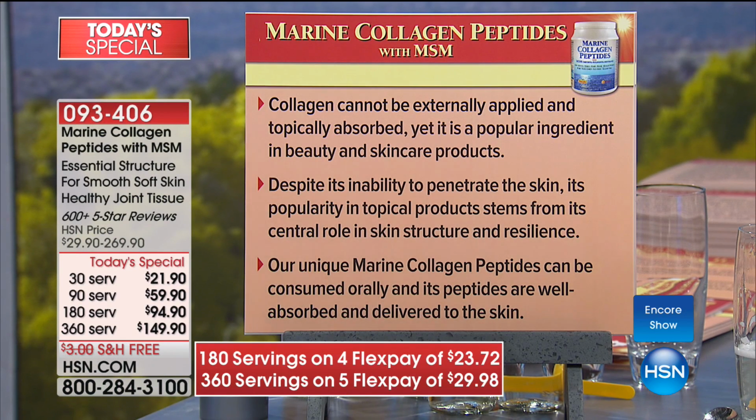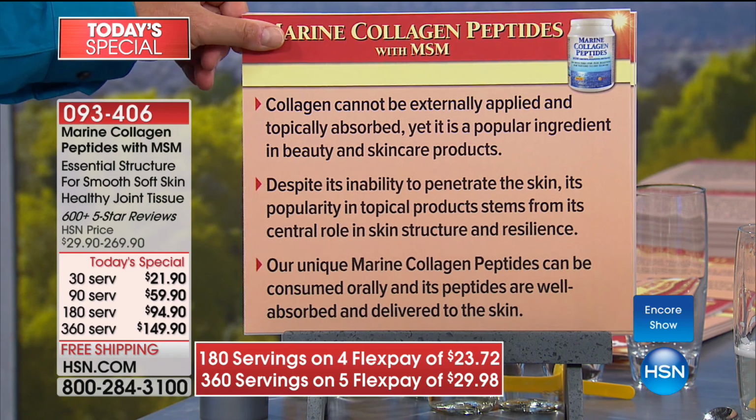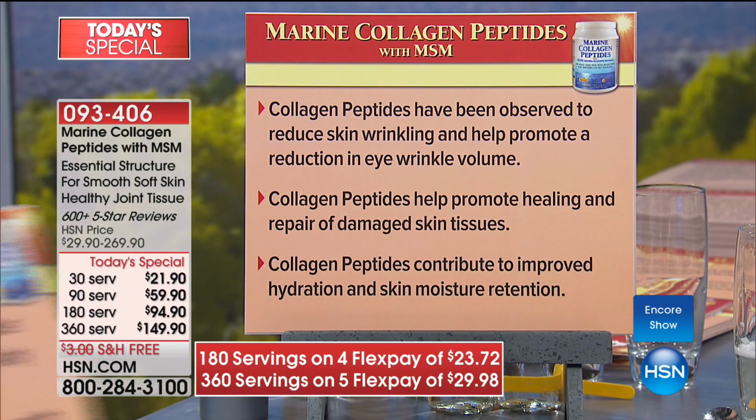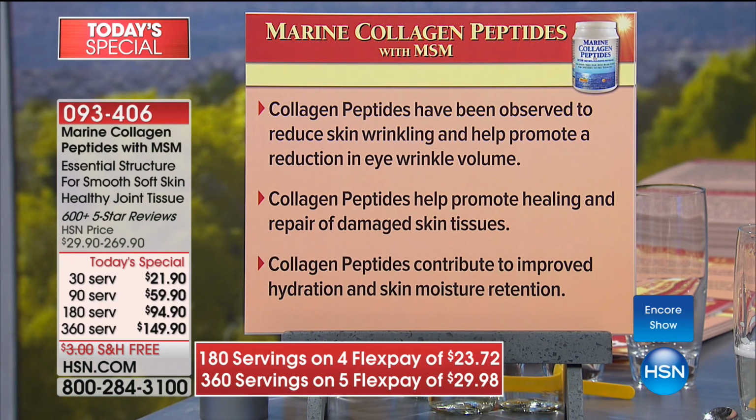Collagen cannot be externally applied and topically absorbed, yet it is a popular ingredient in beauty and skincare products. Despite its inability to penetrate the skin, its popularity in topical products stems from its central role in skin structure and resilience. Our unique marine collagen peptides can be consumed orally, and its peptides are well absorbed and delivered to the skin. Collagen peptides have been observed to reduce skin wrinkling and help promote a reduction in eye wrinkle volume.